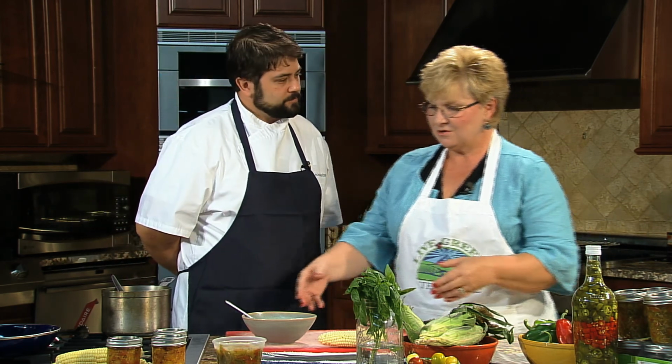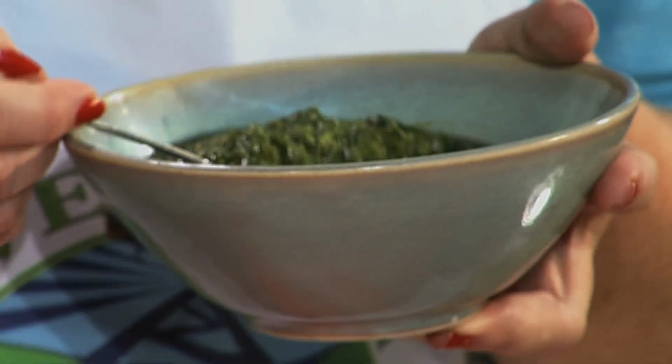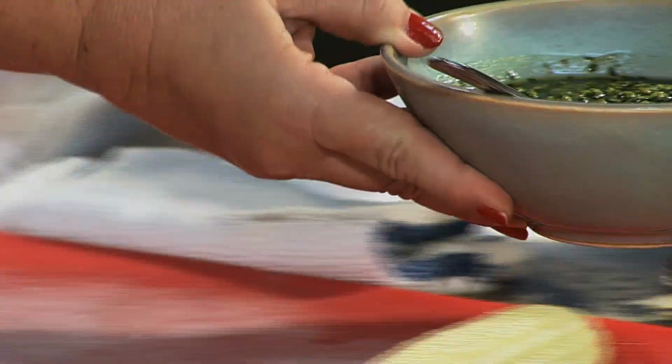And it is a beautiful, beautiful dish. And I love the way that you said, you know, all the flavors mixed together, because even when we stir it, you can just smell the aroma. It smells so good. It does smell good. Okay, so we've got our pesto.